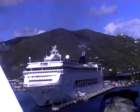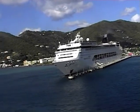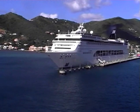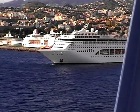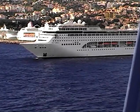The MSC Lyrica of 59,000 tons was built by Chantier de l'Atlantique for MSC Cruises. She's seen here tied up in Antigua. These particular pictures of MSC Lyrica were taken as she left Madeira. She'd overstayed her welcome and was made to anchor outside the harbour whilst her passengers went backwards and forwards by boats.